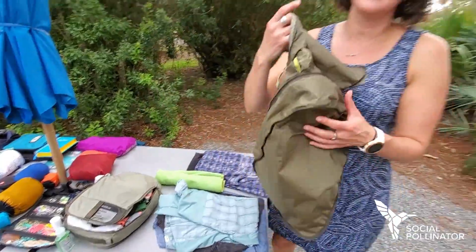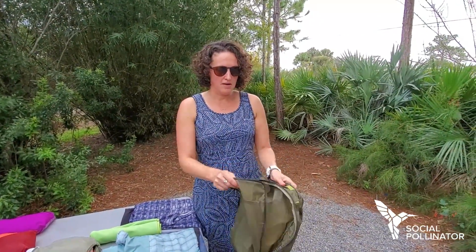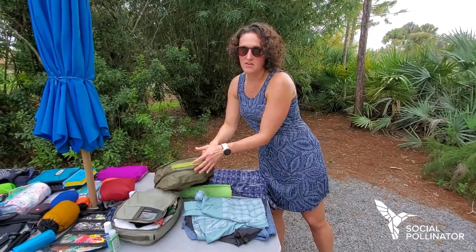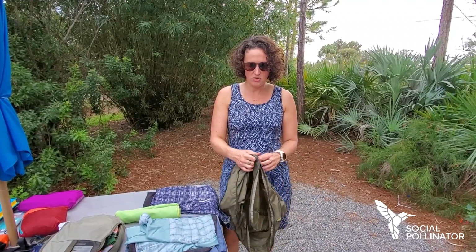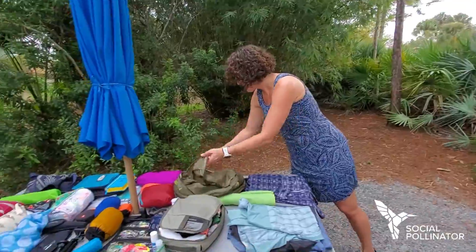Packing cubes are essential. These babies are so great because you can pack them somewhat loosely. I like to usually use the roll method, but then they actually zip down to cinch down and compress. And I particularly like this type from REI because it doesn't have any mesh, so you don't have to worry about the mesh ripping, which I've had several cubes in the past with.